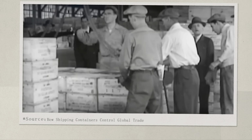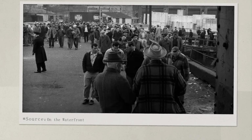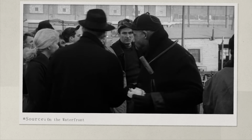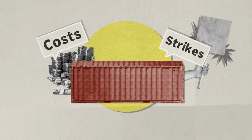On top of the engineering challenges, there was a political one: dock workers. Let's be direct. The whole point of the container was to eliminate most of the labor involved in loading and unloading ships. Longshoremen who had spent their careers manually hauling cargo understood exactly what was happening. With help from their unions, dock workers across the country organized to resist the spread of container technology. High upfront costs, constant threat of labor action. At this rate, containers might have stayed a footnote in transportation history.